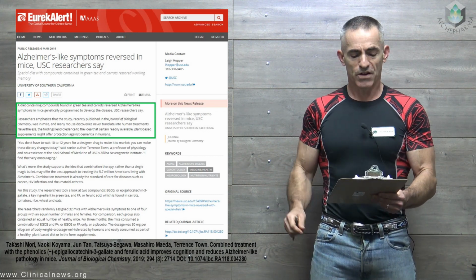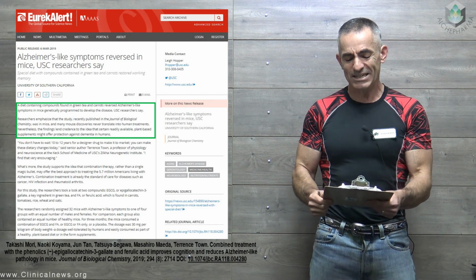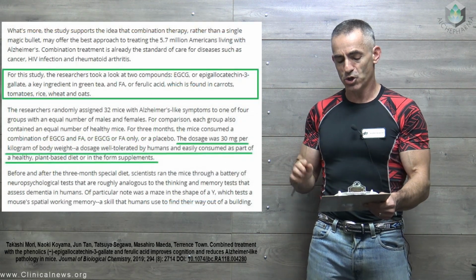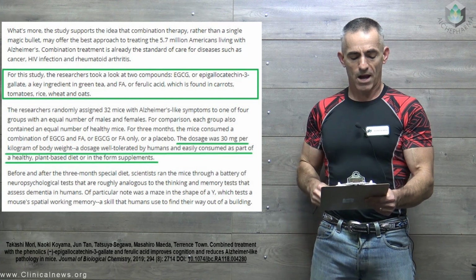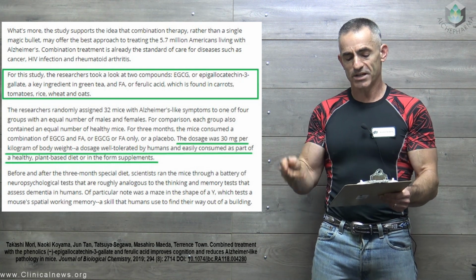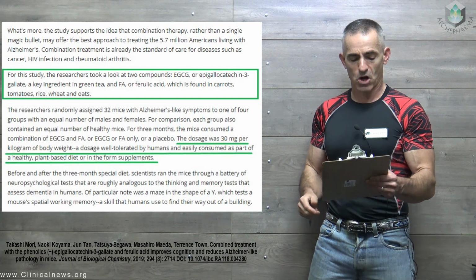Nevertheless, the findings lend credence to the idea that certain readily available plant-based supplements might offer protection against dementia in humans. For this study, researchers took a look at two compounds, EGCG, otherwise known as epigallocatechin 3-gallate, a key ingredient in green tea, and ferulic acid, which is found in carrots, tomatoes, rice, wheat, and oats.